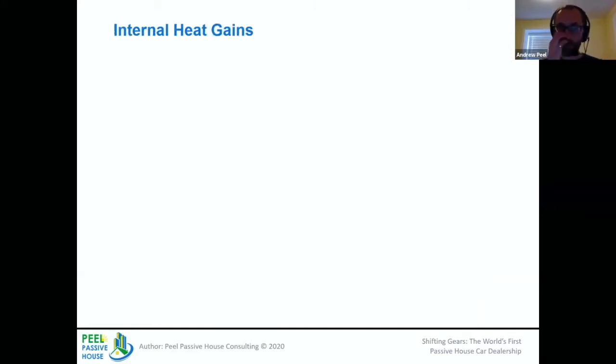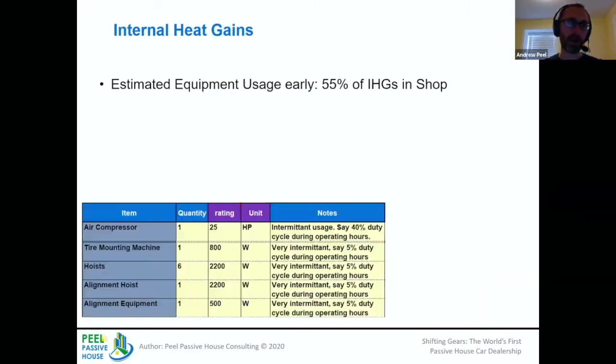Internal heat gains, another key element. We're dealing with processes that we've not dealt with before. So what was important, and what we set out to do early on because we knew this could have a big impact on the energy performance of the building, was to try and estimate how the equipment is going to be used, and subsequently how many internal heat gains would be produced from that. Luckily, we were dealing with a client who is already operating a few other car dealerships, so they could at least tell us what they would expect to be installing in terms of capacity of the equipment. And then they could give us a rough idea of how much time a particular piece of equipment would be operated.